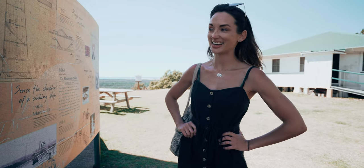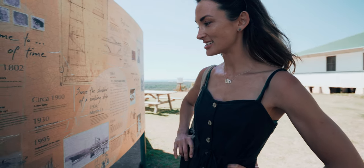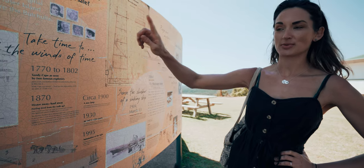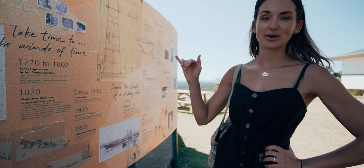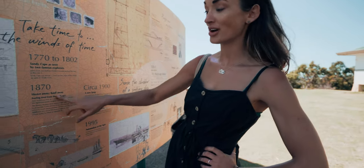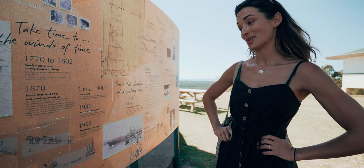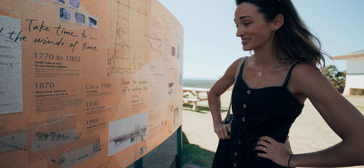How cool is this lighthouse? So it was built in 1870. And what amazes me is that that walk that we just walked up, they had to haul 1,200 tons of steel up there with horse and cart. That's insane. That would have required so much hard work.